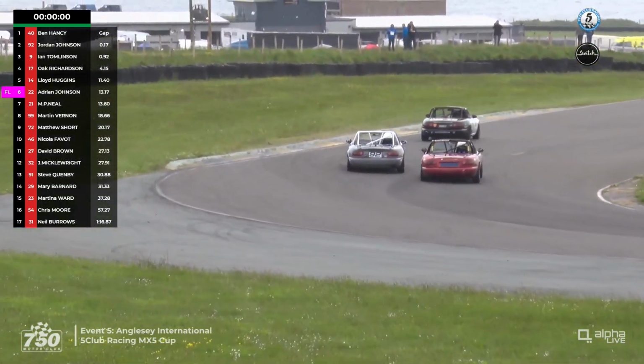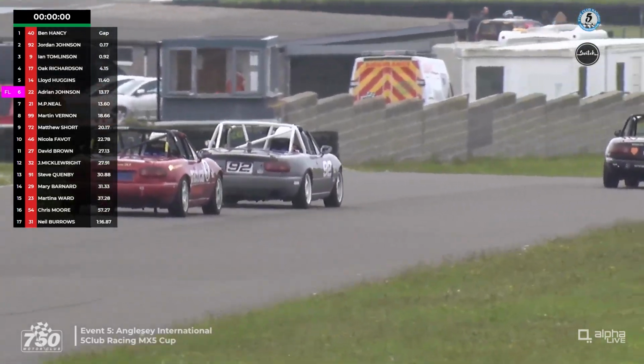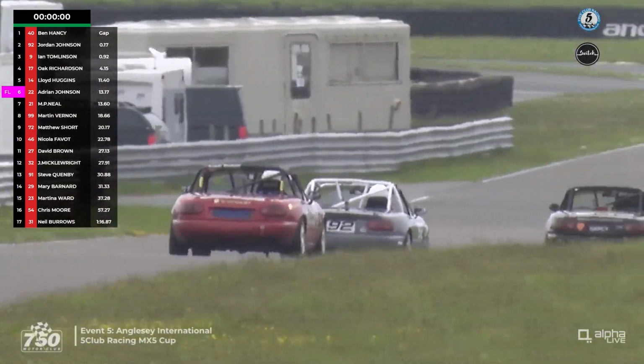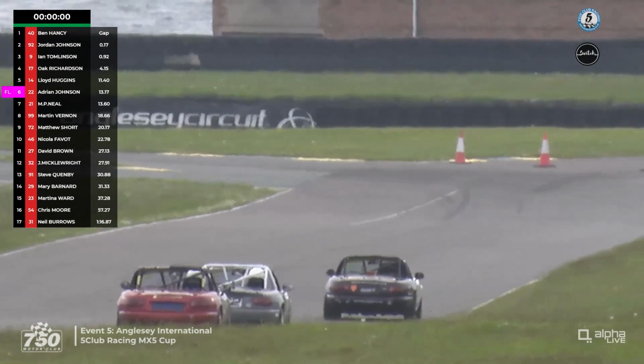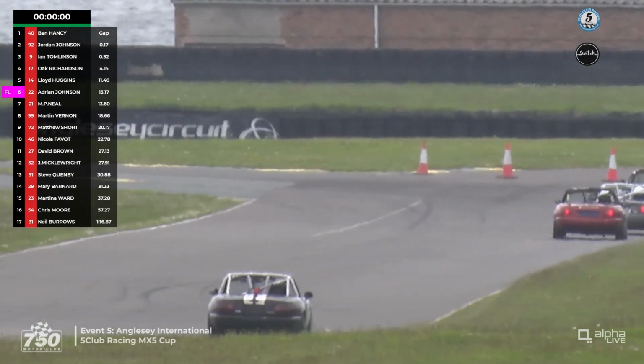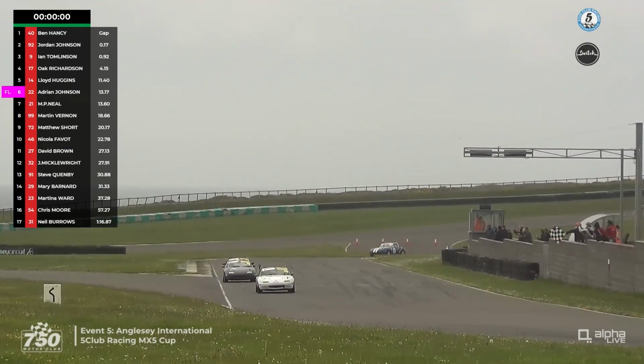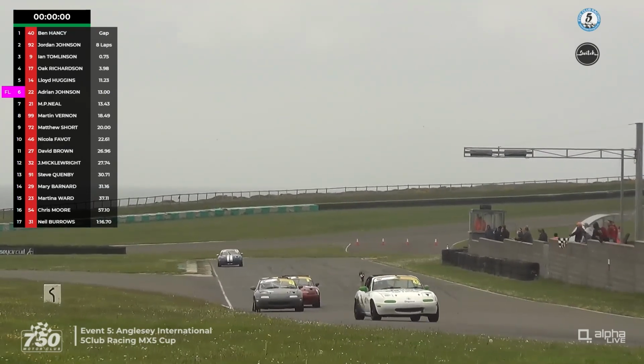So Johnson doesn't look like he's going to win this. He might not get second position, but it is Ben Hansey who leads the way. He's managed to hold on in front of Jordan Johnson, and then Ian Tomlinson, as they come into the final corner. It's Hansey then that's going to win two races today and become a three-time winner this season. He's already got his arm out of the window, and he is the victor. Second for Jordan Johnson, third for Ian Tomlinson.